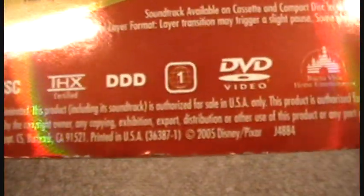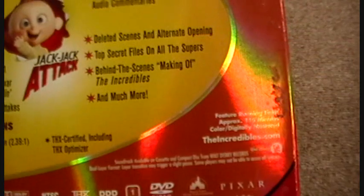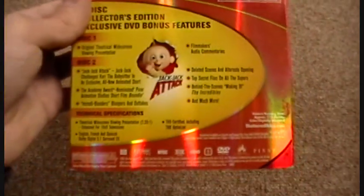What I find kind of weird is that it says copyright 2005 Disney Pixar. The film came out in 2004. This DVD came out in 2005, March 15th, 2005. I found it kind of weird because some of the other Disney DVDs have the year the film came out as the copyright date and not the year the DVD came out, but this is a spectacular film.